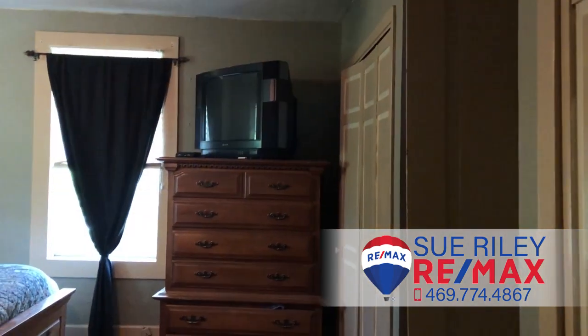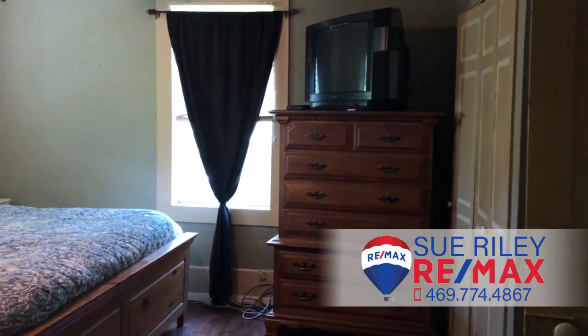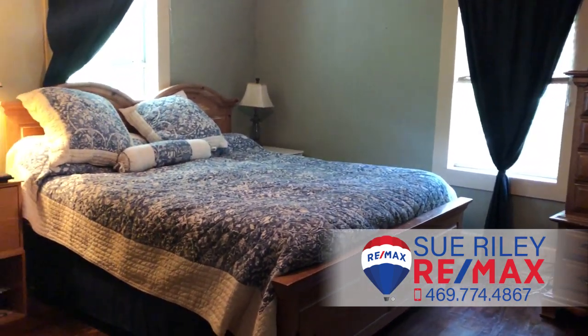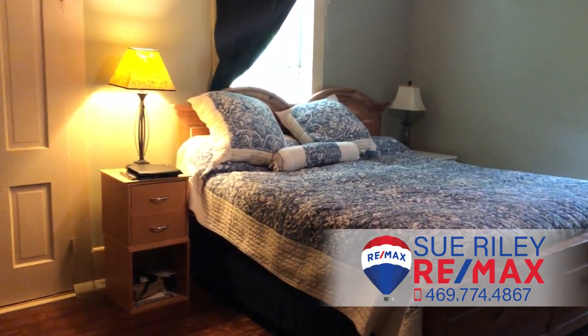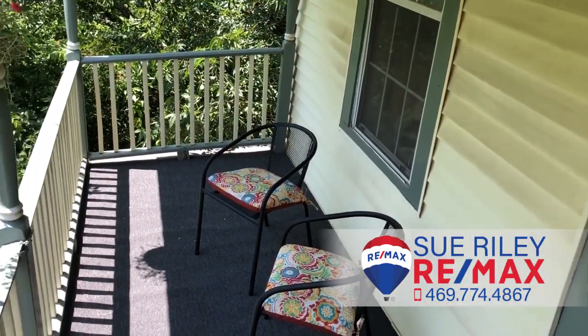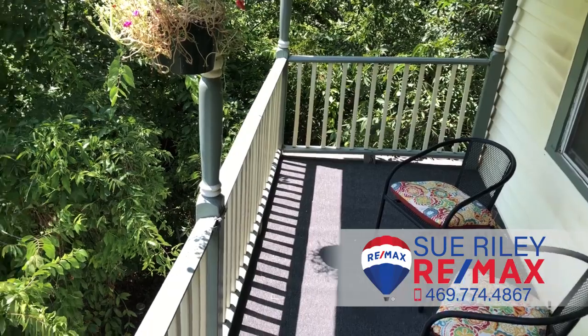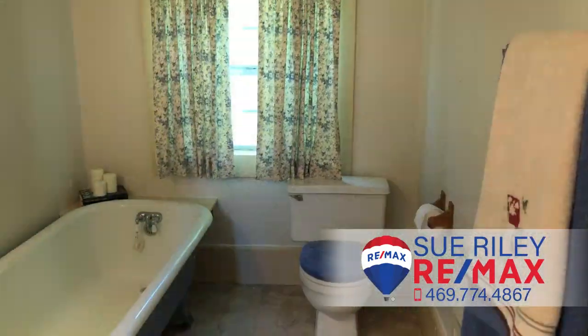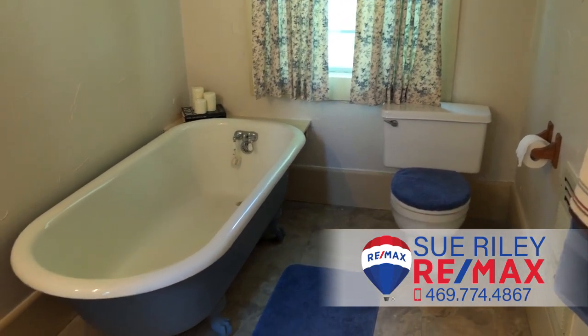The master bedroom has high ceilings, beautiful hardwood floors, and a balcony to sit and enjoy your morning coffee. This home has 3.5 charming bathrooms.